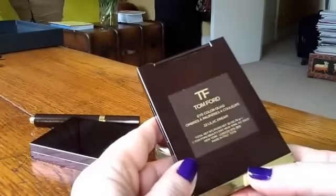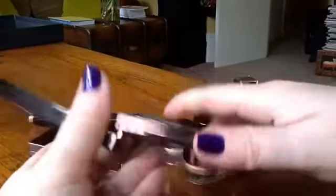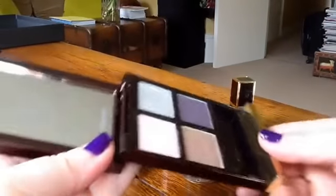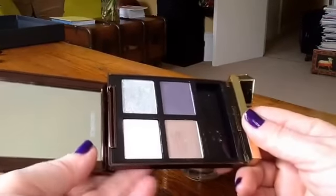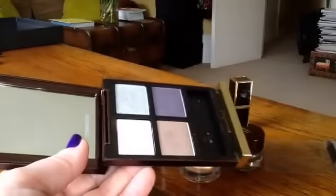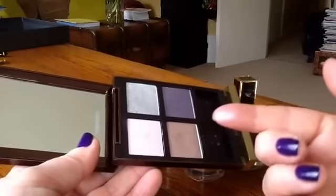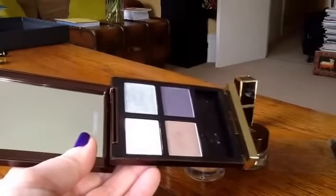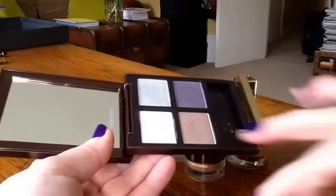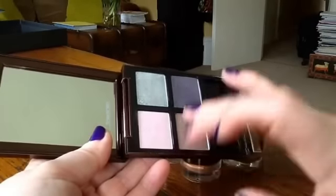This is Lilac Dream. Again, not up to the old Tom Ford standards. Well, that's perhaps a bit unfair. I'm never a huge fan of the glitter shade, and as with many of the Tom Ford palettes, there is a glitter shade here, this silver at the top. I have used it. It's not very dense, not great, but that's partly my issues with silver. However, I was looking forward to using this pale pink.